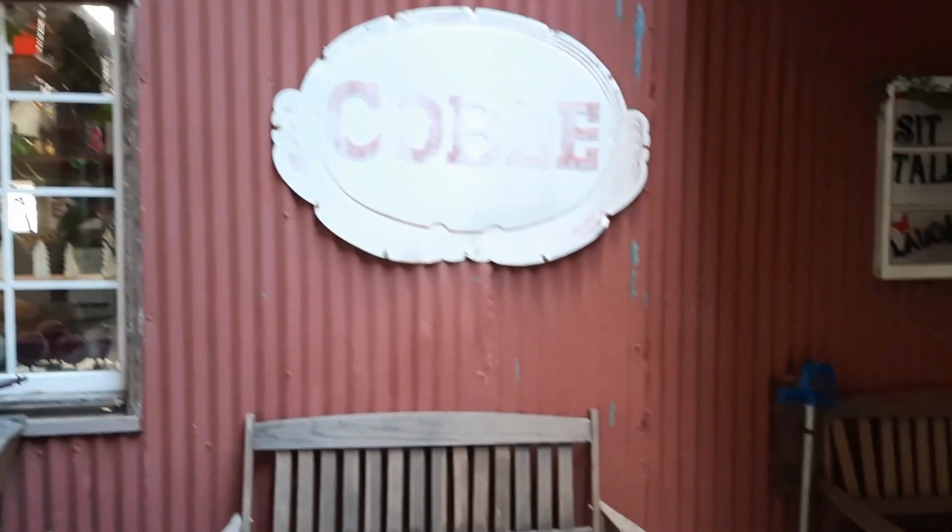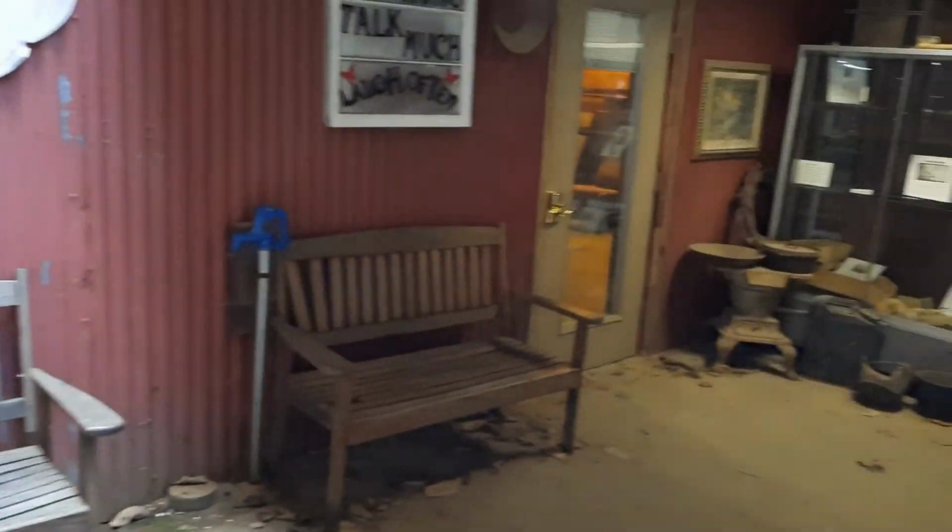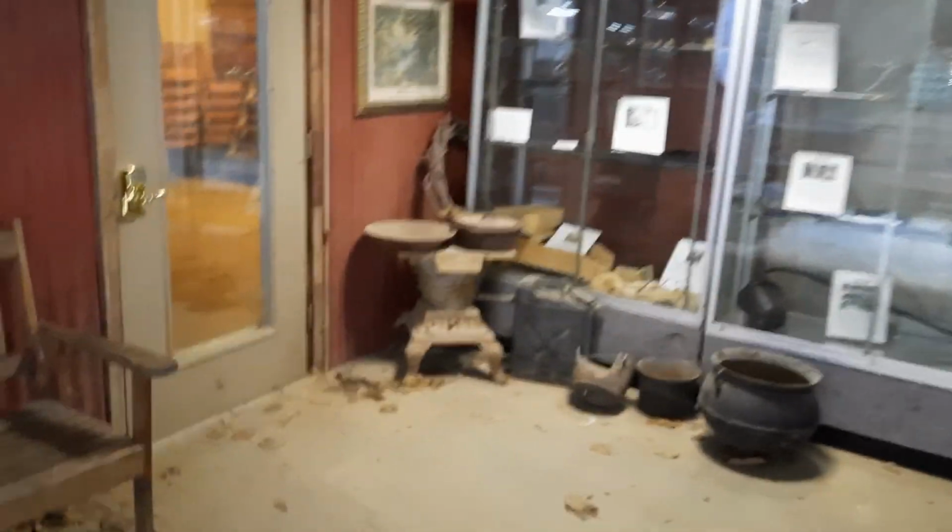All right. Pretty cool. Let's take a look at what's inside here. This looks like some type of, there's a movie you watch and some other stuff. That just looks like their overflow for their storage unit. But this down here is actually the mine.